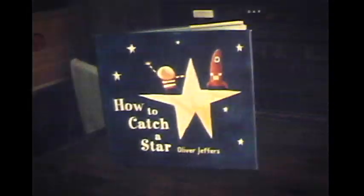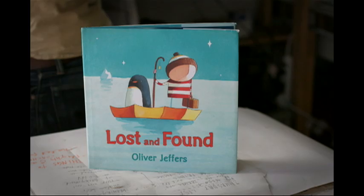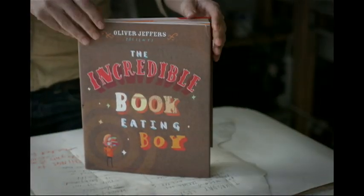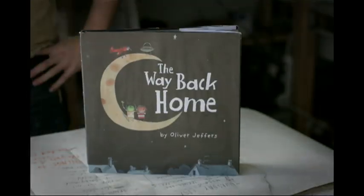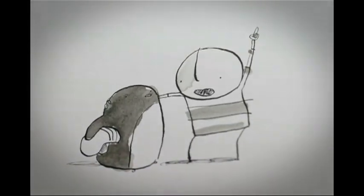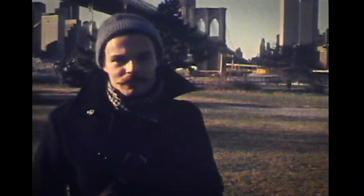The first picture book I made was How to Catch a Star, and that's the one that happened almost by accident, though that was followed directly by Lost and Found. And the third book was The Incredible Book-Eating Boy. That was an important jump for me to make because there was this whole other illustration style that existed in my sketchbooks. The fourth one, The Way Back Home, was a return to the boy character from the first two books. The fifth book that I made was called The Great Paper Caper, and that was the first book that I made in New York.